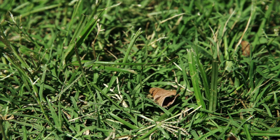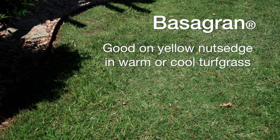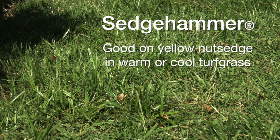Universally across the board, whether it's cool or warm season turf grass, Basagran as a contact herbicide can be used to kill and suppress yellow nut sedge in either warm or cool season turf. Also, Sedge Hammer can be used in that capacity on warm or cool season turf grasses.